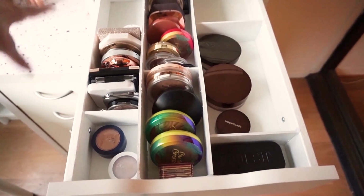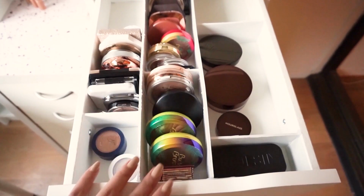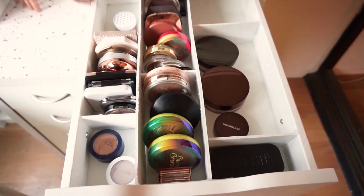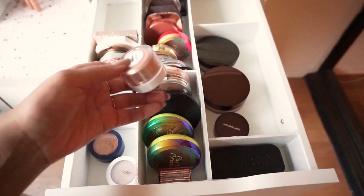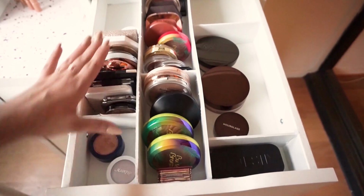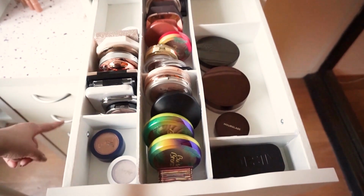I have highlighters, blushes, bronzers, powders. So I'm gonna start right here. I have a lot of space because I haven't filled it up yet. This is a Colourpop loose highlighter in Au Revoir, and here I have all of my highlighters except from the ones that are in that drawer.